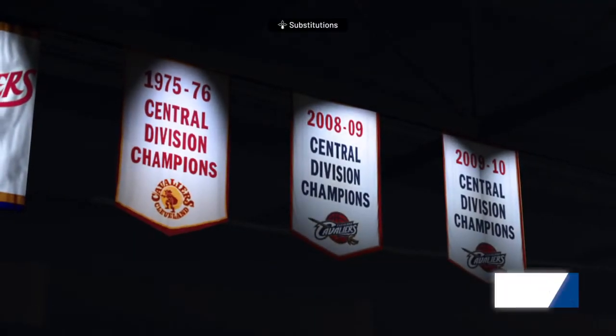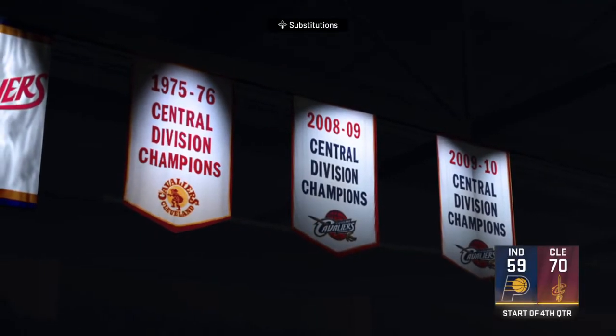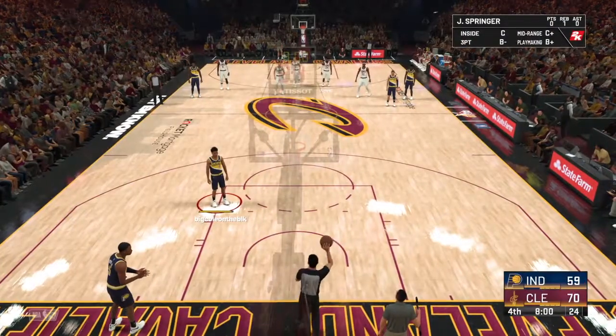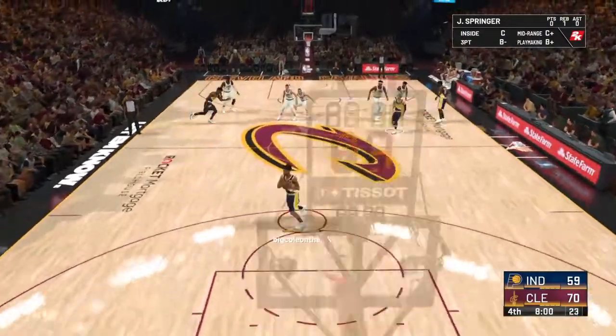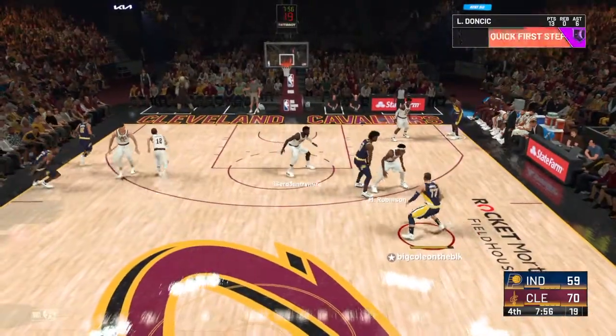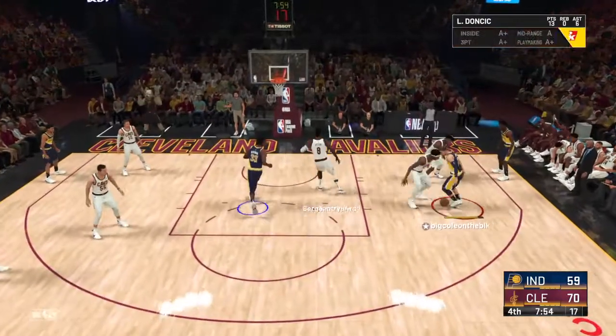And they've done a phenomenal job down low. So many of their points coming right at the rim. And we'll be back with you shortly. And there may not be a lot of drama down the stretch as we head into the fourth quarter, but stranger things have happened.